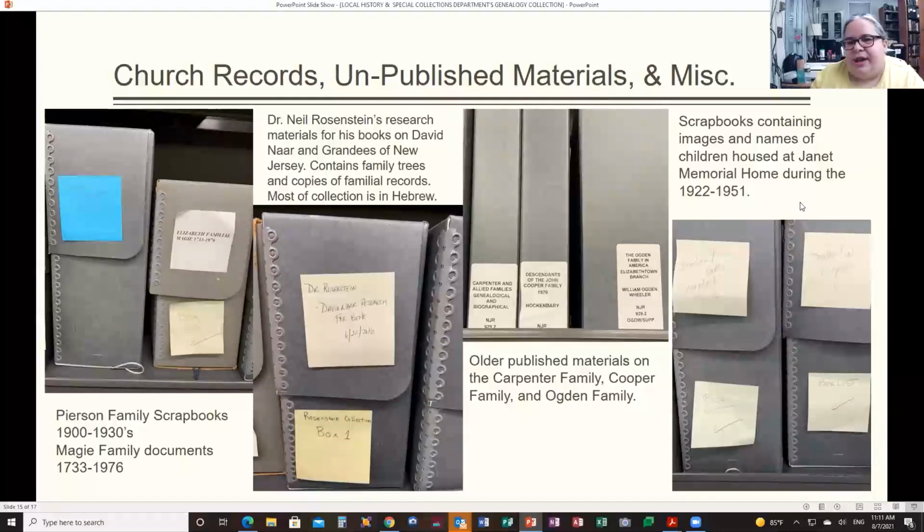and one other collection that I really enjoy, and I think a lot of people don't know it exists here because it hasn't been fully inventoried or cataloged yet. We received in 2017 scrapbooks that contain images and names of the children that were housed at the Janet Memorial Home Orphan Asylum during 1922 through 1951. The collection was put together by two people who lived and grew up in Janet Memorial, and they collected all the information they could find and put together these two scrapbooks.